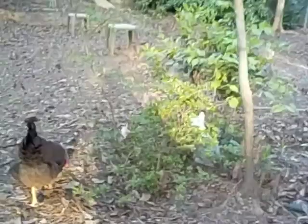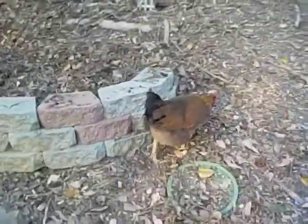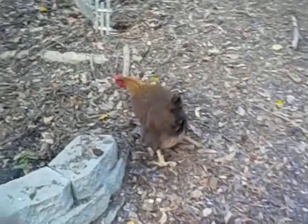That's Bella. She's a pit bull who loves chickens. She came to visit us one day and it was terrifying. Come back here. There's been a lot of rain, so there's a lot of mess and I'm chasing her.